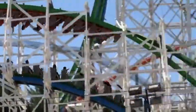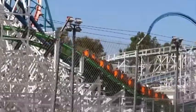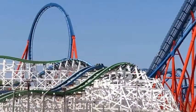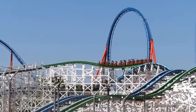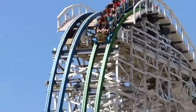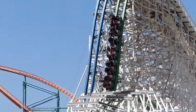I stand by my statement that the drop on Twisted Colossus is better than the drop on Steel Vengeance. This drop is so good, and you get to do it twice. The 0G stall provides incredible hang time. I just don't have enough good things to say about Twisted Colossus.